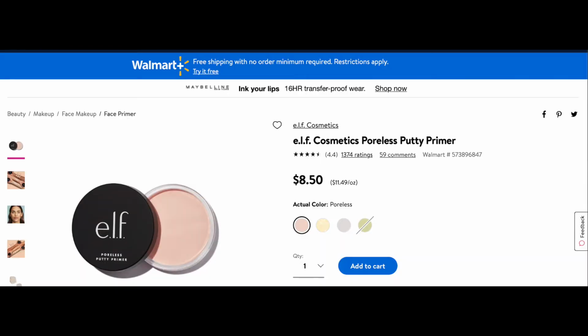I'm going to start with this e.l.f. Putty Primer. They have multiple finishes. They have a regular one, a matte one, a dewy one, and then they have one that helps fight acne. Today I'm just going to use the regular one. I haven't used this one in a while. I normally would go for the matte. I just wanted to show this one some love. A little bit goes a long way, and the price is nice.